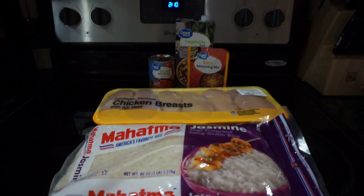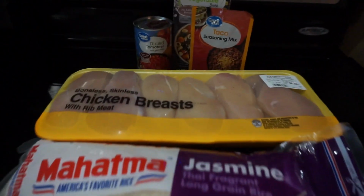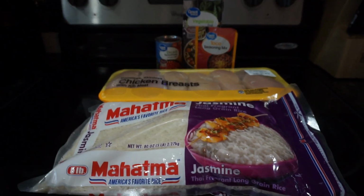This one's a crock pot meal. I call it my Mexican chicken. So basically in the crock pot goes the chicken breast with taco seasoning, vegetable broth, and the diced tomatoes, and then we serve that over jasmine rice. It's a crock pot meal.